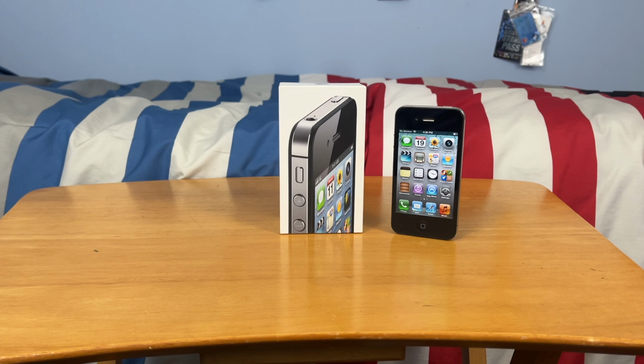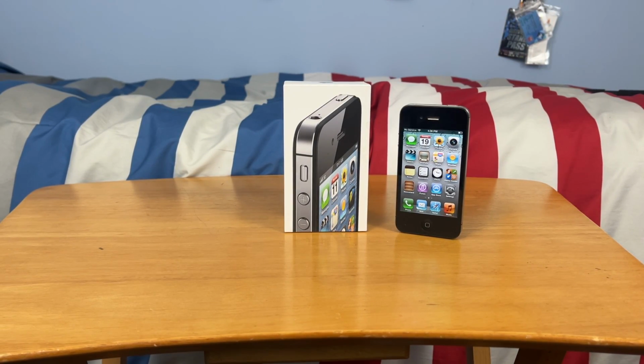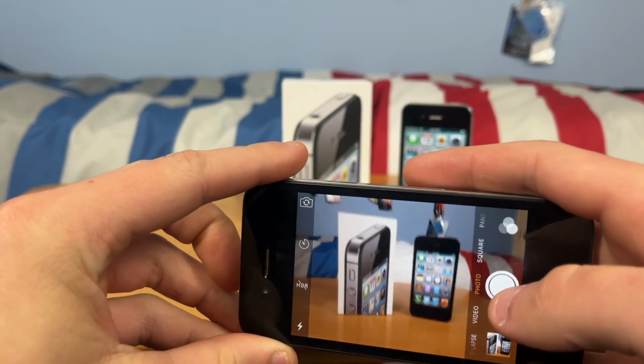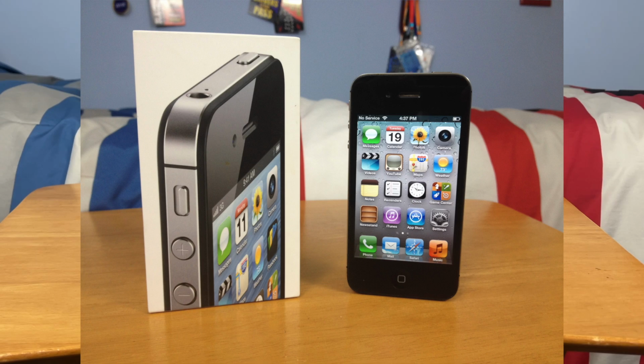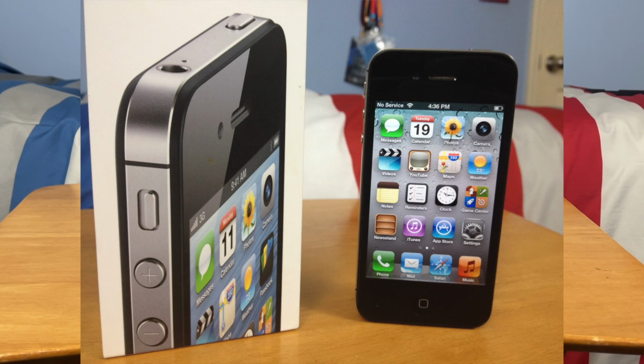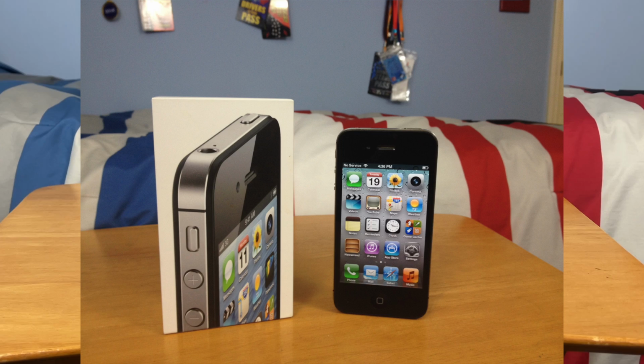Okay, so the last thing that we're going to test is camera quality. So we're going to test this by just taking a few pictures of the other iPhone 4S here in the background. Okay, so now I'm going to put the pictures of the iPhone 4S up. As you can see, the pictures aren't terrible, but the quality certainly isn't anything like a modern iPhone.